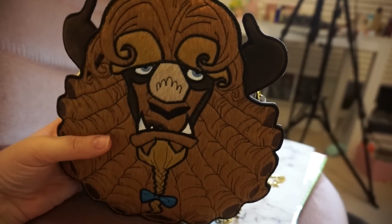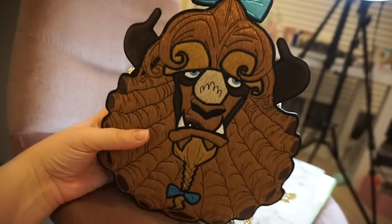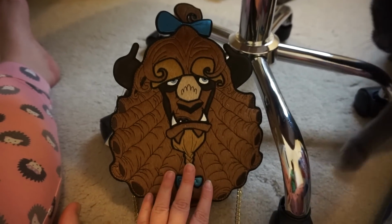And this was not something that I was looking for by any means, but how freaking cute is this? So I had to get it. I don't know, it just kind of called to me. Beauty and the Beast is definitely one of my favorite Disney movies of all time.